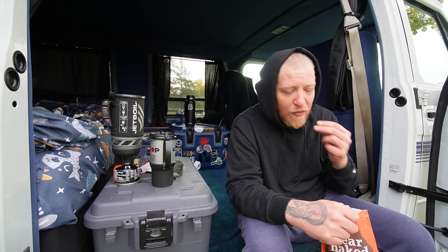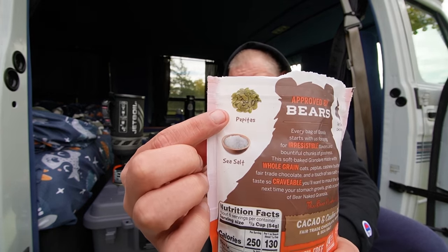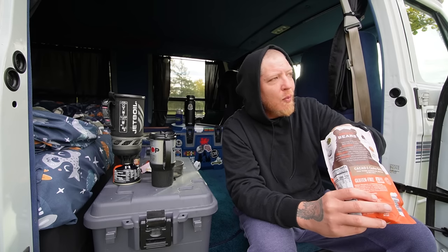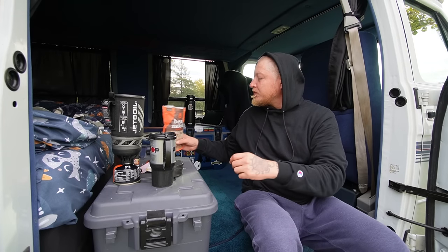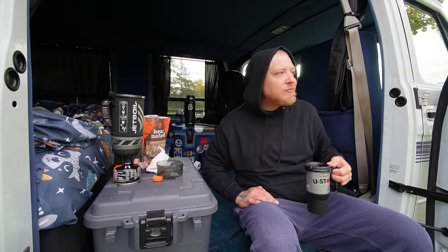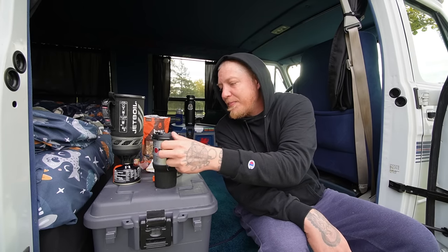Those green seeds are... It's got pepitas. I don't know what those are. Don't taste bad though. Cacao. Van driving, granola eating hippies. It's probably too hot to take a drink. I better be careful with that. Burn my mouth.